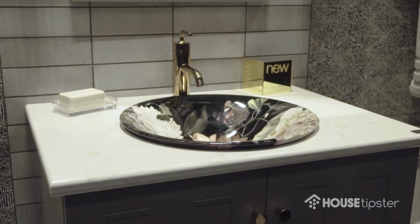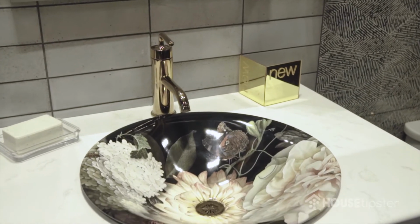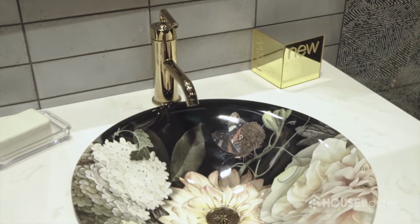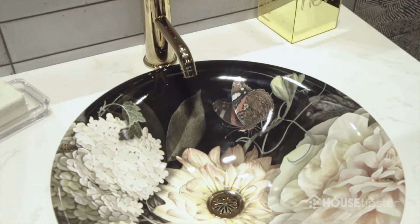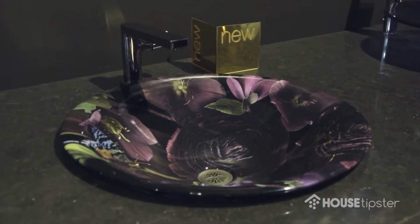Some of the most exciting products we have at the show, one of them has definitely got to be some of the Artist Editions products that we have out. It's a really beautiful sink that we're displaying called Dutch Master Floral. It's a very beautiful floral design. It's definitely new to be seen on a laboratory, and everyone's been really excited about it.